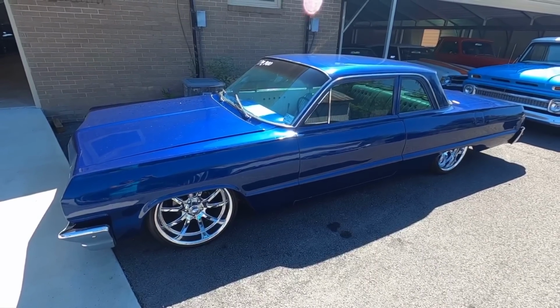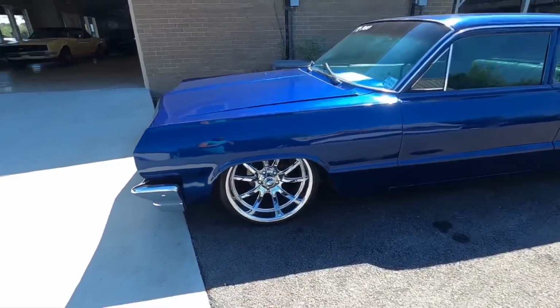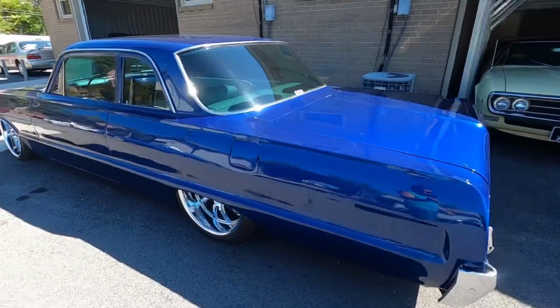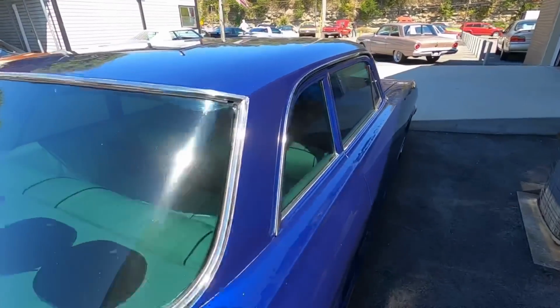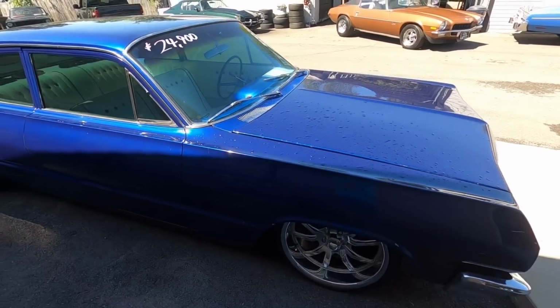What about this 1964 Bel Air? Sitting on a very high dollar air ride system. Riddlers, disc brakes, white interior. I'm loving the blue paint job. Every detail's gone over in the walk around video, so definitely watch that. Priced at $24.9.